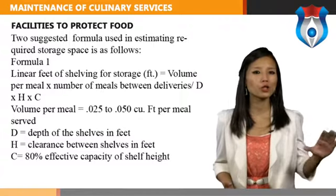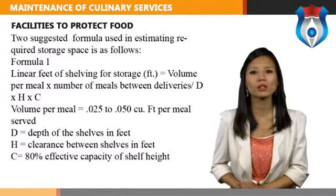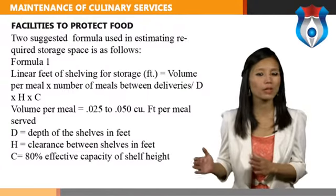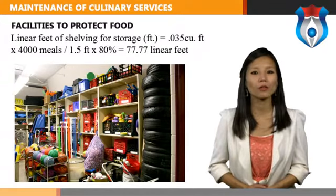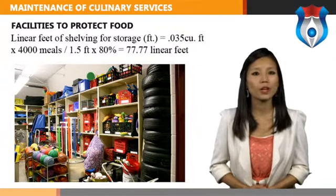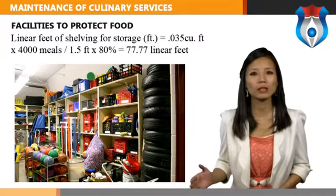For example, assume 400 meals per day and a 10-day storage between deliveries, which is equal to 4,000 meals for which to provide storage, a volume of 0.035 per meal, shelf depth of 18 inches, clearance of 18 inches between shelves, and 80% effective capacity of shelf height. Linear feet of shelving for storage in feet is equal to 0.035 cu ft times 4,000 meals divided by 1.5 feet times 1.5 feet times 80%, equal to 77.77 linear feet.